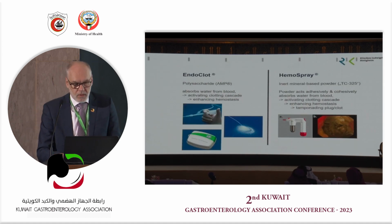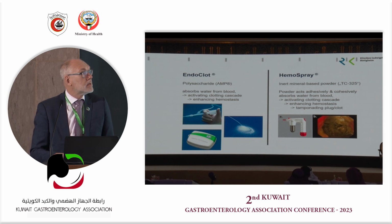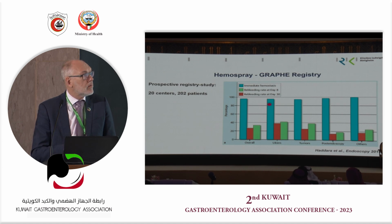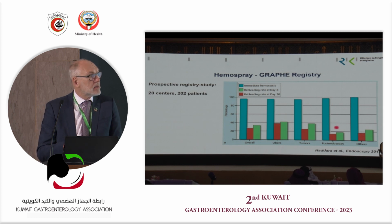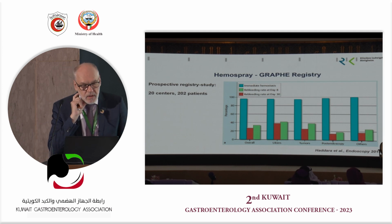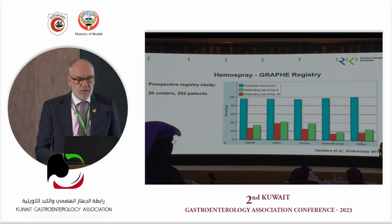What about other methods? About these hemostatic sprays and powders? There's not so much data about it. There's basically a registry, and the registry showed an overall better hemostatic rate, but the problem is that there's a quite high rebleeding rate. So these hemostatic sprays and powders are recommended only after failed compression therapy.